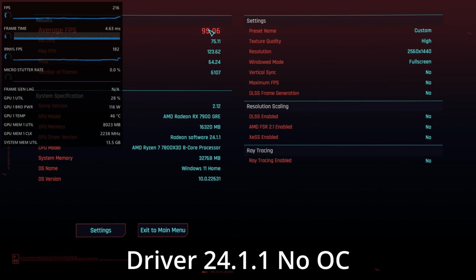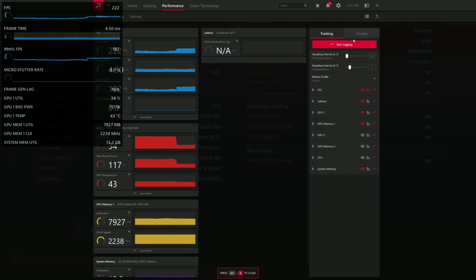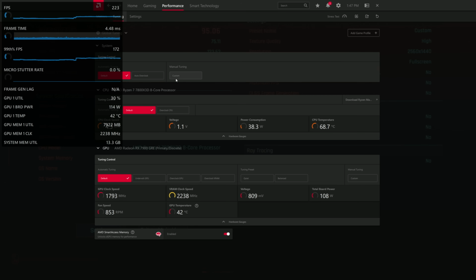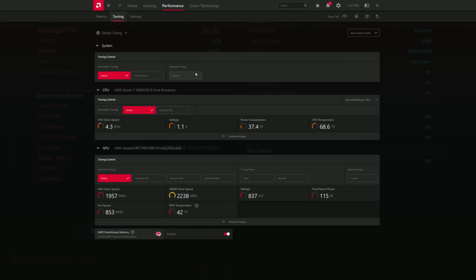But we're getting 95. Again, this is 1440p, no upscaling. It says preset is custom because if you kick onto Ultra, that would include AMD's FSR enabled by default. So I've disabled that, and that's why it's reading as custom. So we can see that the baseline result is 95 FPS. And if we go to the tuning section, you can see that we have, let me get this overlay out of the screen so it's not bothering us.